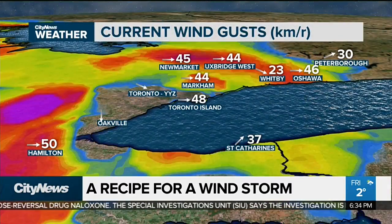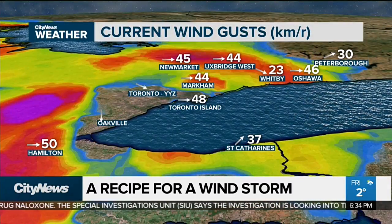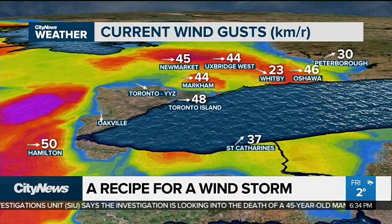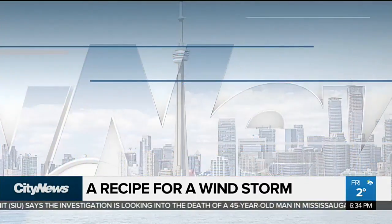Let's talk a little bit about Wednesday's windstorm that we had. On Wednesday, we ended up seeing winds that were gusting upwards of 95 to 105 kilometers per hour. Just to give you perspective, if you were to compare it to the winds that are gusting out here right now, those are close to about 45 kilometers per hour.